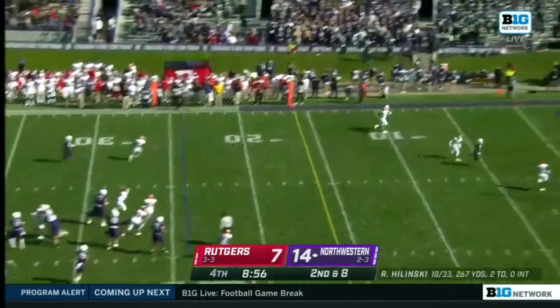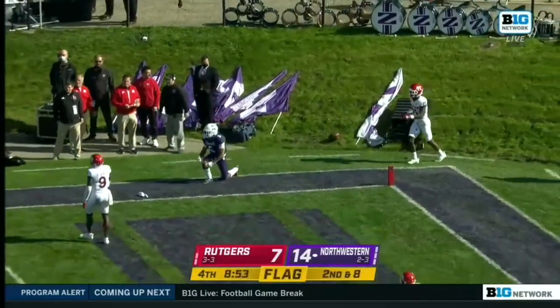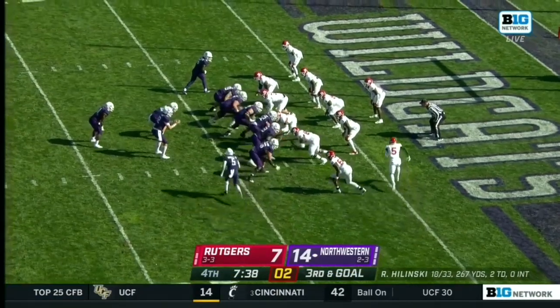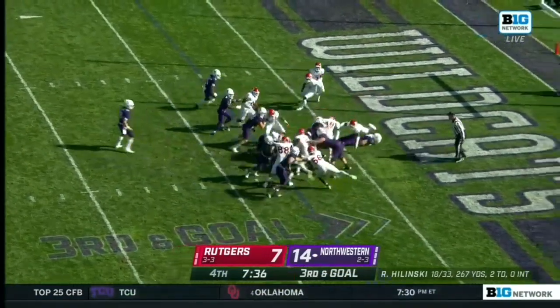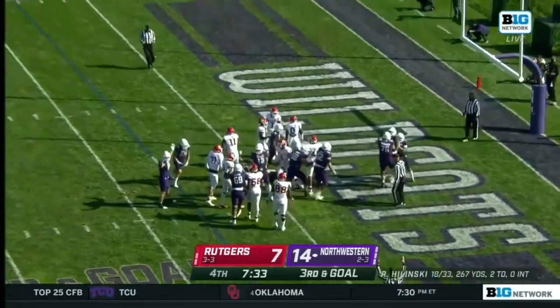Hilinski is looking left flat. Now goes left side in the end zone. Incomplete. And a marker down again. They do run it. Claire driving. Claire. He's in. Touchdown.